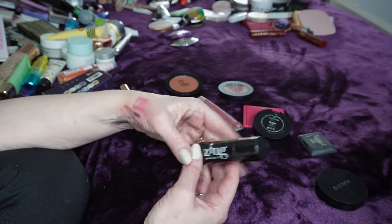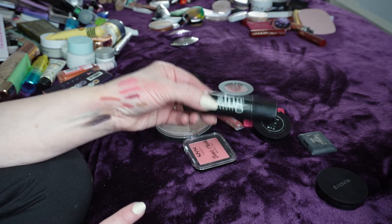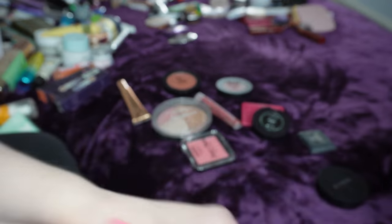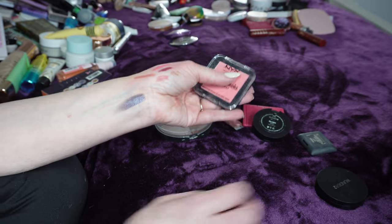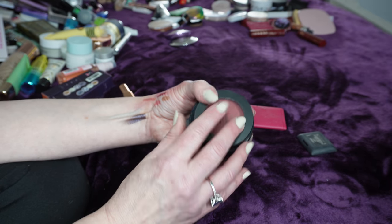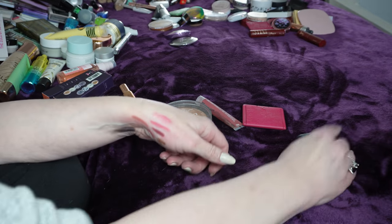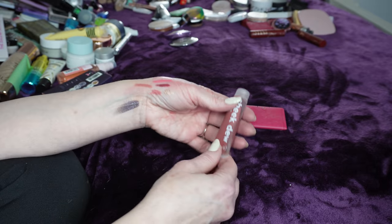From Zing Beauty, this one is a dual-sided one. And I do like this, but it got melted on me. I left it in my car. I gotta throw that one away. And then this one is from NYX, Wonder 2 Cosmetics. e.l.f., wrong color. Bare Minerals, not Gen Nude, very dark color for me. An Orgasm mini blush from Nars, just getting rid of it.